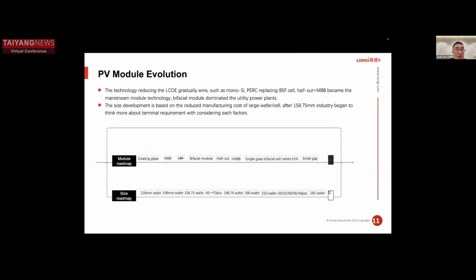So in terms of the model roadmap, we can see that in the early industrial time, we adopted coating glass and then MBB, and then in 2017, the bifacial model emerged, and then goes to half-cut plus MBB. And recently we have the single-glass bifacial cell plus white EVA, and also the high-density model with a small gap. So actually the technology reducing the LCOE will gradually win.